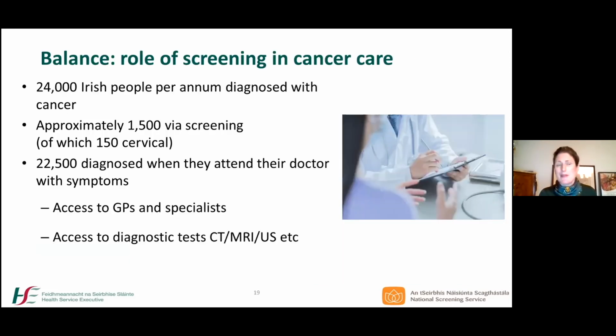And that's why everything in healthcare is a balance. So screening, we hear a lot about screening when we hear about cancer care, but actually 24,000 Irish people per annum are diagnosed with cancer. Of that, around 1,500 are diagnosed via screening programs. As I said, around 150 of those are women diagnosed with cervical cancer. But 22,500 people are diagnosed with cancer when they attend their doctor with symptoms. And that's why it's so important to advocate for access for everybody in the country.